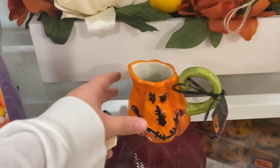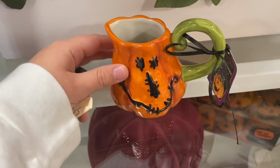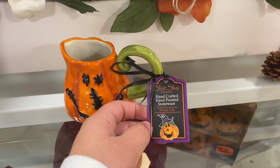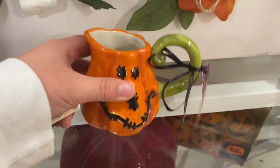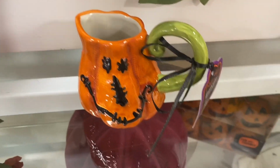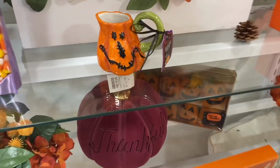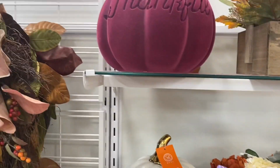This is so cute. Oh my gosh. You guys, I didn't bring my wallet in here because I'm not planning on buying anything, but I might go back out just to buy this. This is literally the cutest thing I've seen in my entire life. So cute. Oh my gosh, it's only $7. It's so cute. Why do I want it so bad? Okay, let's move on. Give thanks.